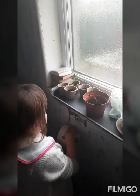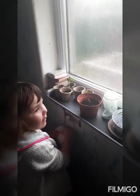Babby, don't do that with the toilet roll. No. Right, watch this, the space.